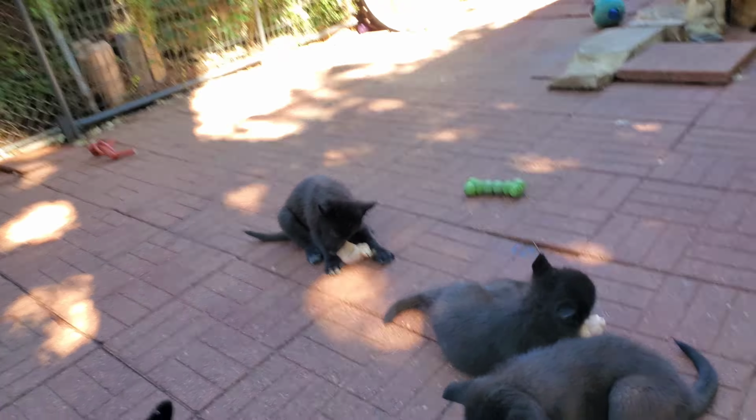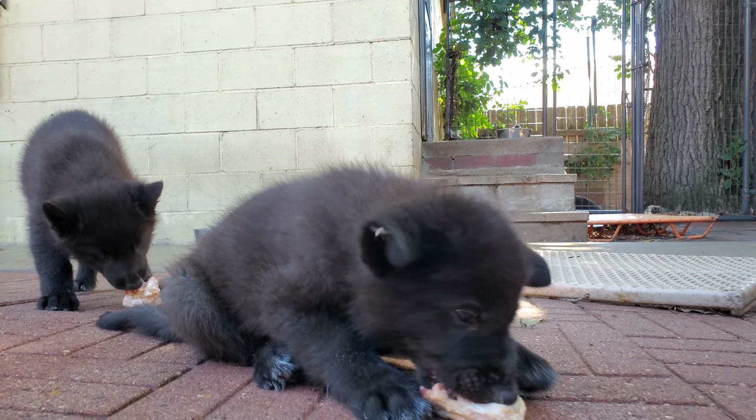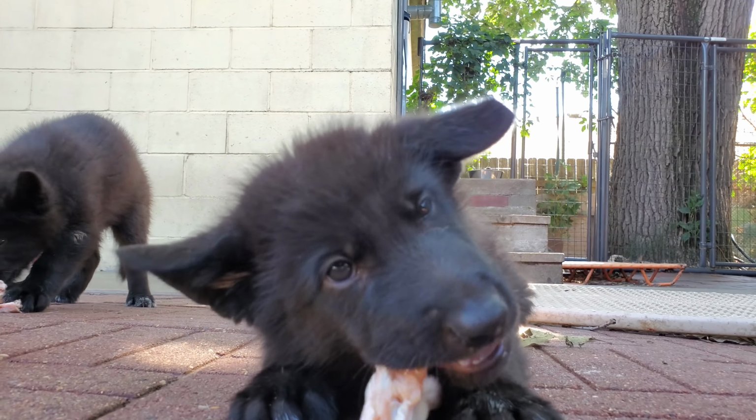Again, I wouldn't be feeding normal puppies whole chicken wings like this for another several weeks, but these guys are all, you can see, chewing with their back molars and powering through and chewing that bone up adequately. And that's what you want to see. You can see they're all chewing with those back teeth and going through that and having no problem.